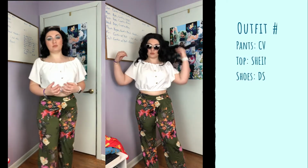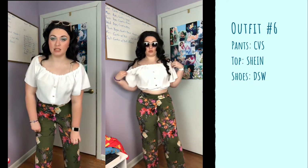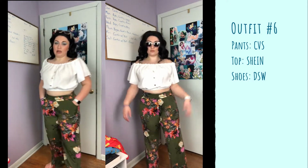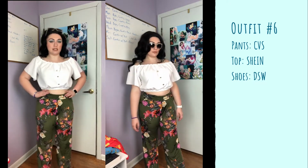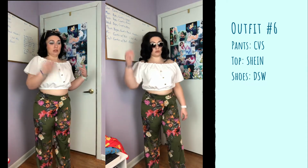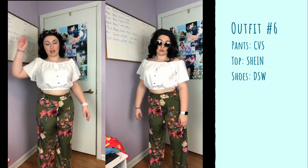This look will probably be one of my most worn looks that I wear all year. I got this top from Shein. I hauled it and tried it on in another video, as well as these pants that I actually got from CVS. But these are my hippie pants. They're so light, they're so comfy, they hold the waist in really nicely. It flatters me. I usually wear them with my big chunky wedges. I just cannot be bothered with putting them on right now.